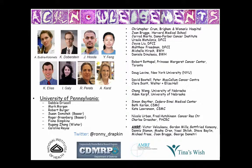Dennis Slamon is involved in that study, and one of the resistance mechanisms to palbociclib is cyclin E amplification. So we're working with Gottfried Konecny at UCLA and Dennis to look at that potential opportunity in the recurrent resistance setting, because CDK2 cyclin E seems to pop up as a resistance mechanism to CDK4/6 inhibition. It's a good question.